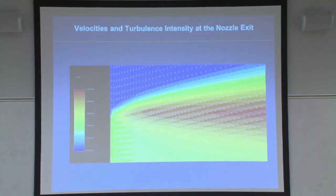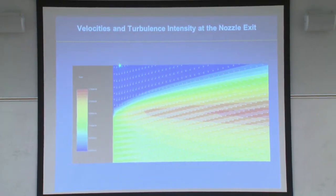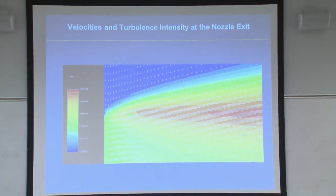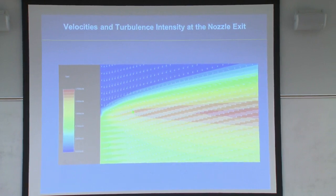Where does the energy go? It goes into turbulence production. So this shows the velocities, and you can see that they're coming down this way and then they turn. And by turning, they create this high pressure region inside the jet. The colors show the turbulence intensity, so you get a lot of turbulent mixing between the slow free stream out here and the high-speed jet, with some turbulence production.